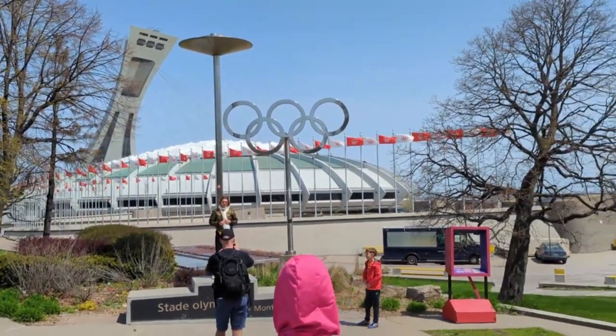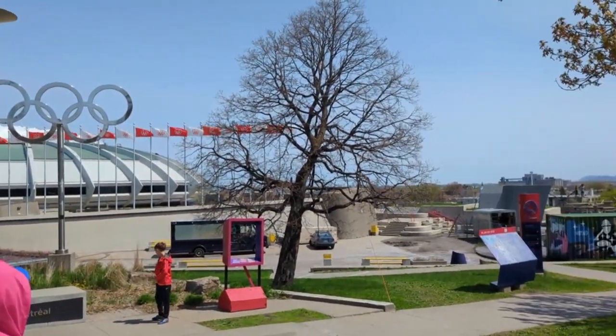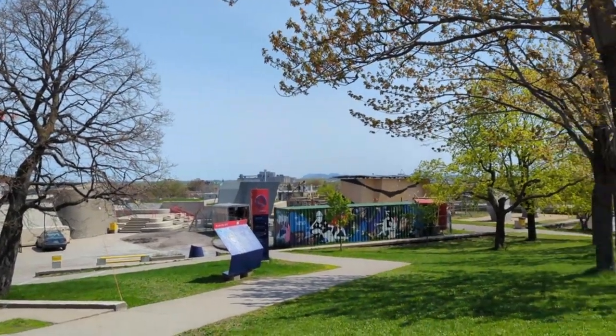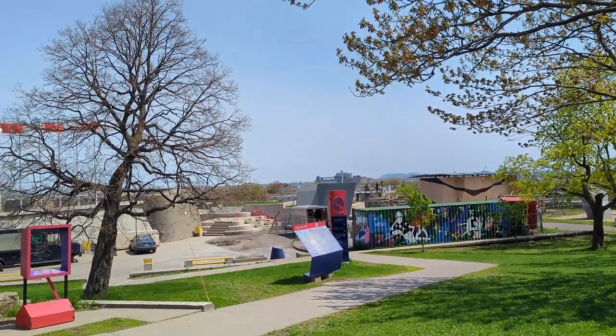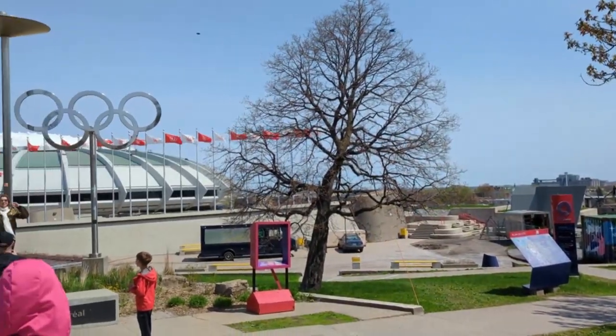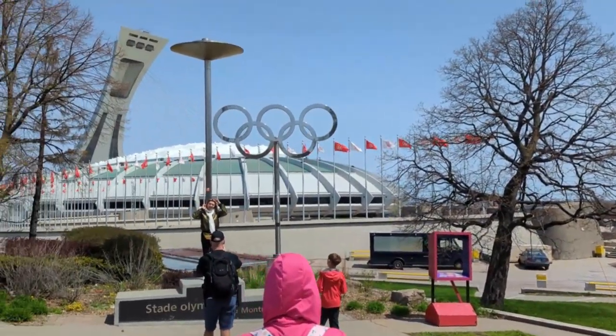Tours run multiple times a day from Thursday to Sunday from 10 a.m. to 4 p.m. During the summer months, it goes until 5:30 p.m. Tours cost $15, the observation deck costs $24.25, the combination costs $33.50.